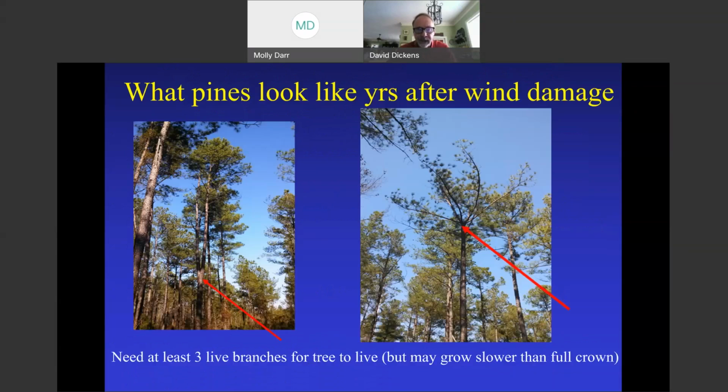What the pines look like after a major wind damage. This is mostly what they'll look like. This is a broken top loblolly pine in Effingham County, Georgia, after I believe it was Matthew. And this is what trees do. They'll set in a dominant terminal stem, and wind comes in and breaks that terminal, and 2 laterals fight for dominance. You end up with a forked tree. There's other reasons why this occurs, but wind can be one of the major reasons.